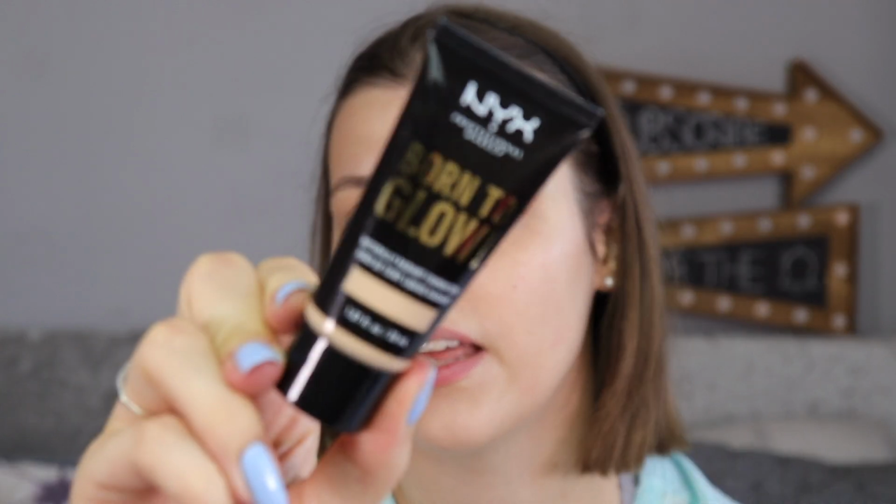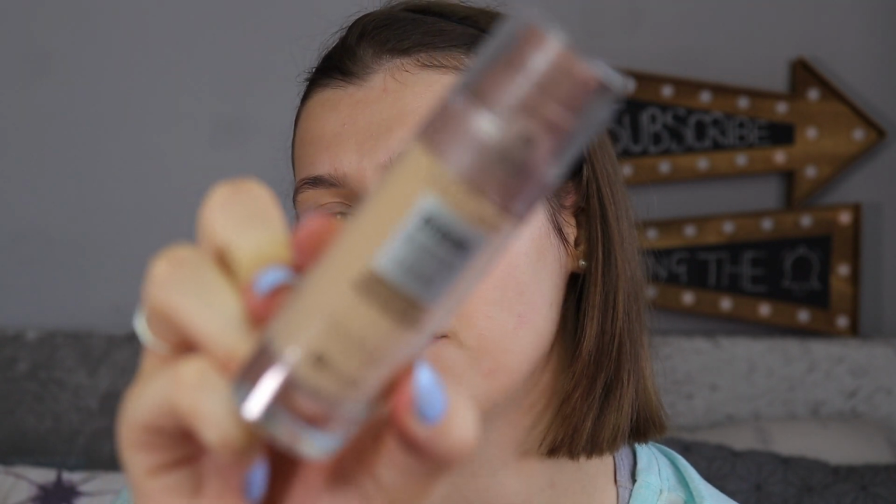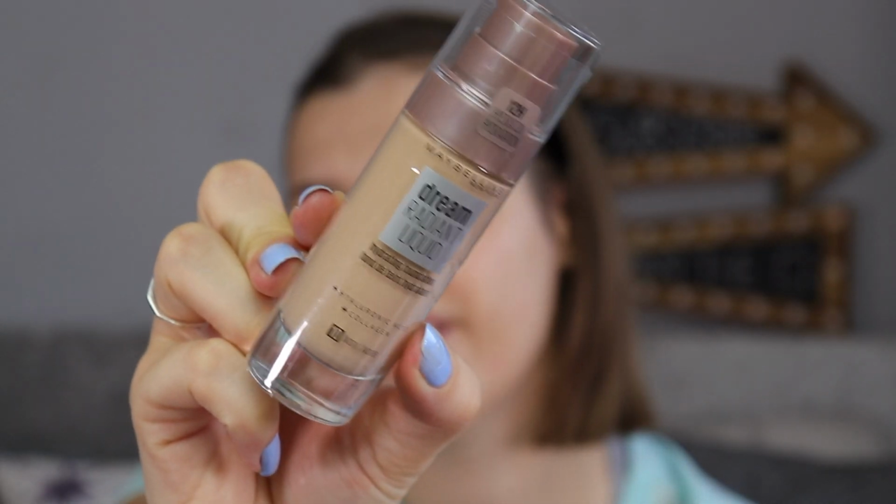Really pretty. I'm really intrigued to try this out. Also got the Nyx Born To Glow Naturally Radiant Foundation. Just looks like this. And then I also got the Maybelline Dream Satin Liquid Foundation. It's a hydrating foundation. All of these sound so up my street.